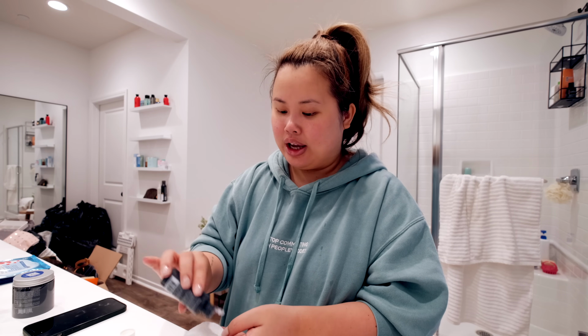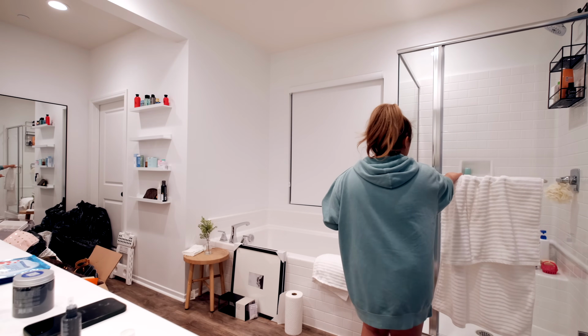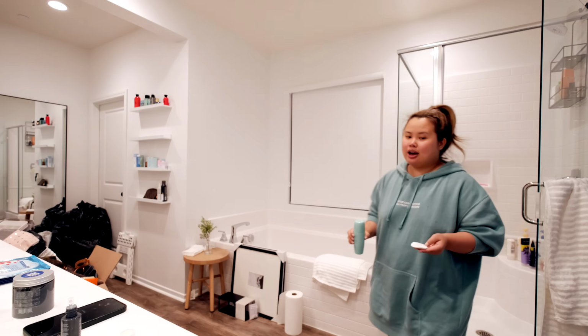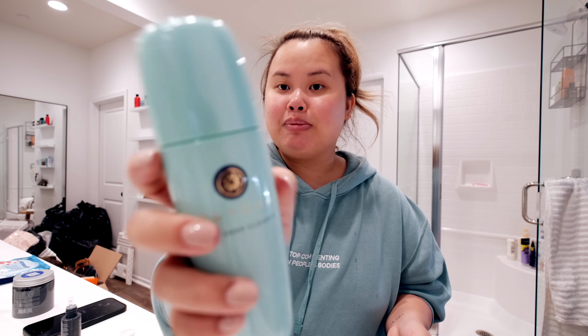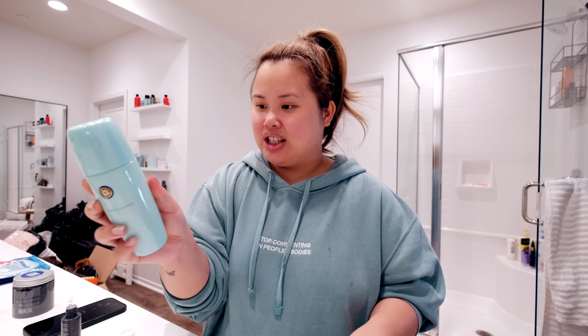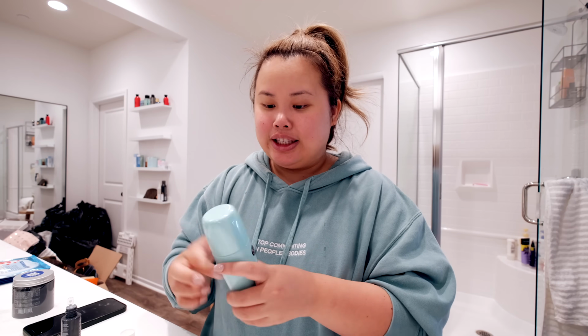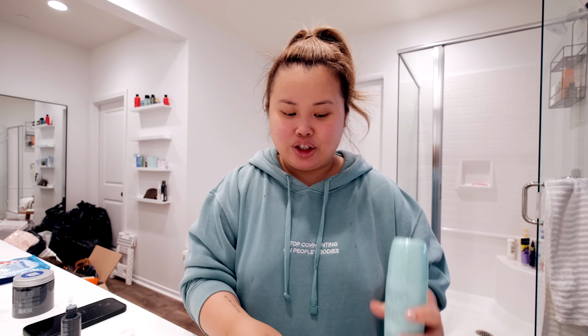Speaking of exfoliant, if you guys are wondering what I use to exfoliate my face, let me show you, because I love it so much. I keep it in the shower because I only exfoliate maybe once or twice a week, and I do it in the shower because it's just easier. This is the Tatcha Deep Cleanse, and I love this. I don't think this is an exfoliator, but it feels like one because it has these little beads in it, and it makes your skin feel super clean and super good.